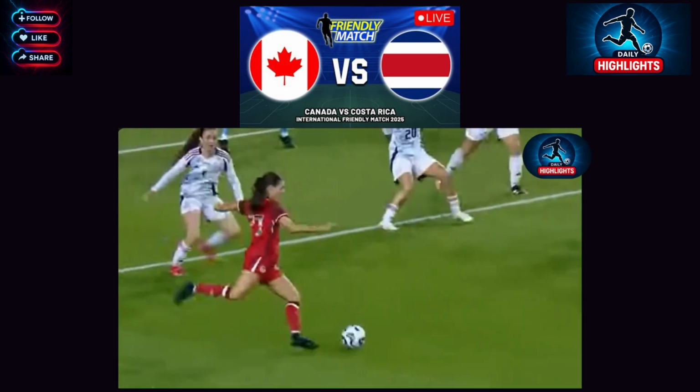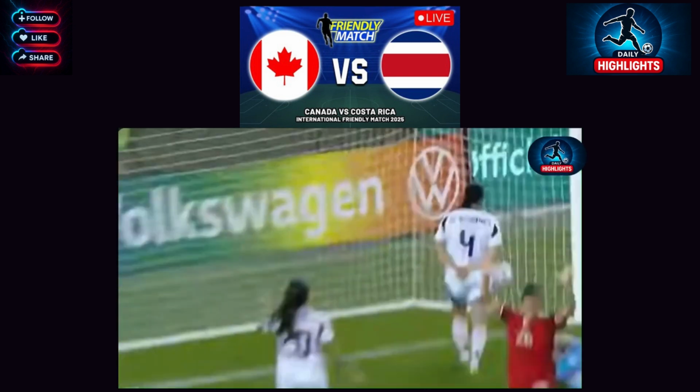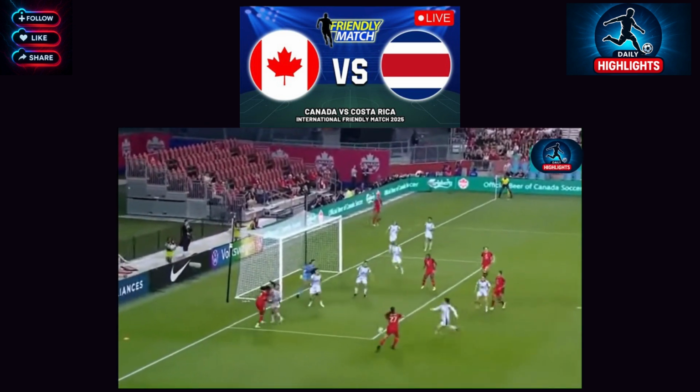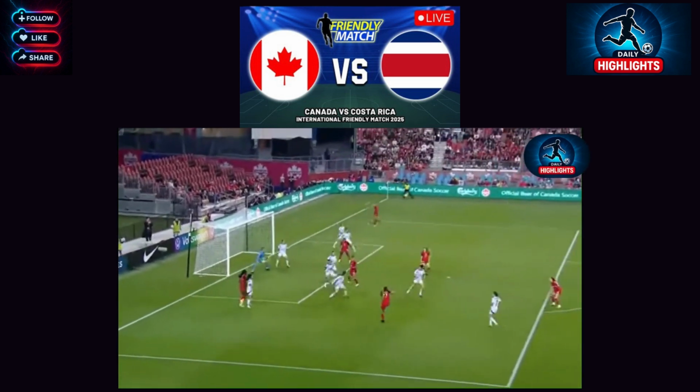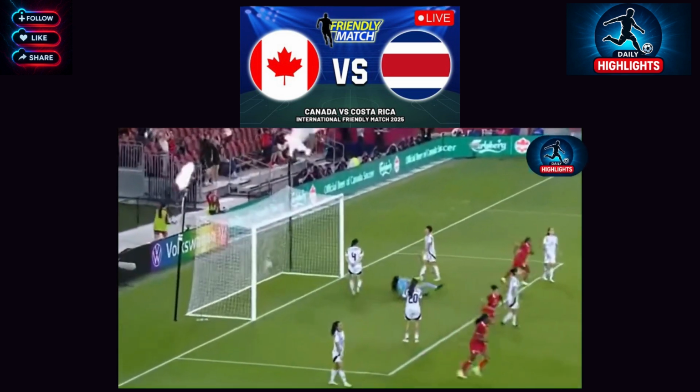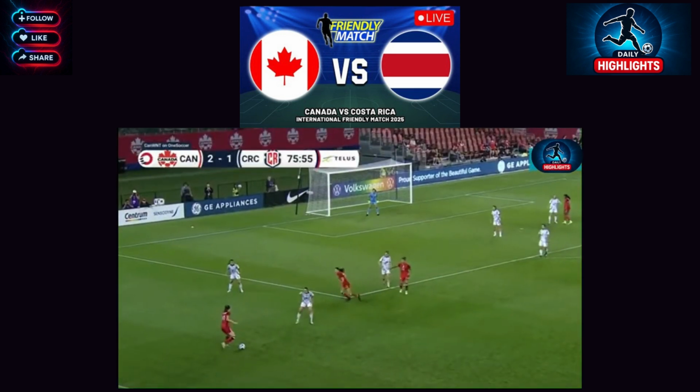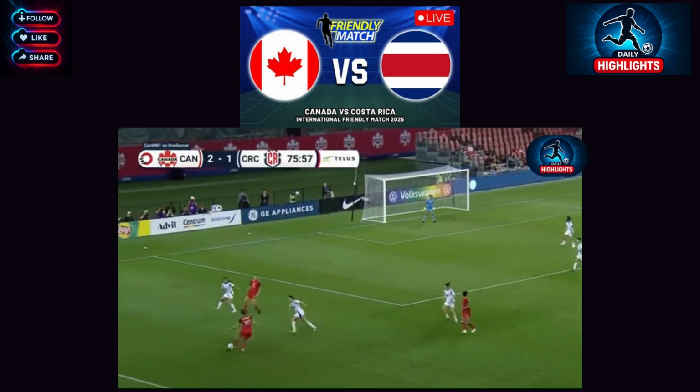We saw her score in her last appearance for Canada, and she's doing it again today to give them the lead. But this is such a great team goal, and it starts from the patience of the back line to be able to recognize, to play that back to Sheridan and pick the moment of knows exactly where to be. Well, that's an obvious yellow.